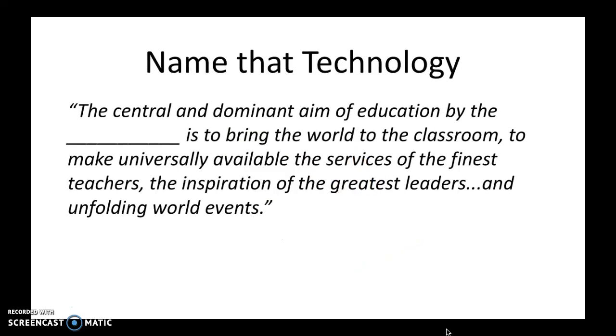All right. Central and dominant aim of education by the blank is to bring the world to the classroom, to make universally available the services of the finest teachers, the inspiration of the greatest leaders, and unfolding world events. Think about that one for a minute, and the answer is the radio. And in fact, there were radio programs developed specifically for schools. And if you were in a school in New York City in the 20s and 30s, you turned on the radio at, say, 1 o'clock, and there would be a lesson piped in over the radio.